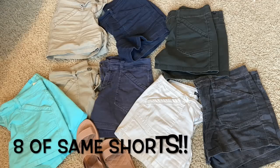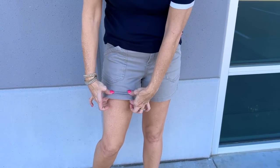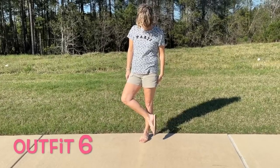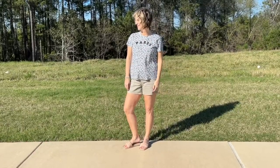I have 8 pairs of these stretchy type shorts. I chose khaki for vacation because it is so neutral. They can be worn with 2 other vacation looks, and shorts with a nice top is my go-to travel style for lunch in a local restaurant like Chicken Salad Chick.